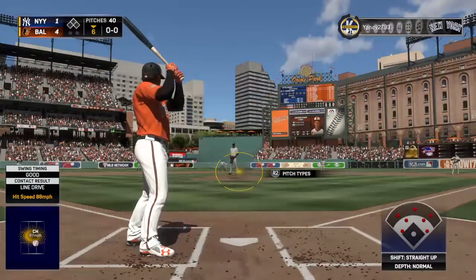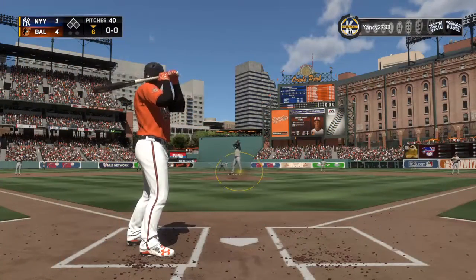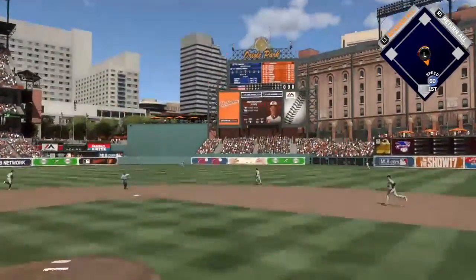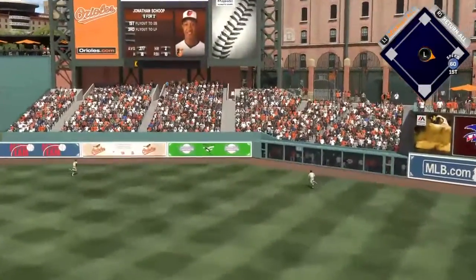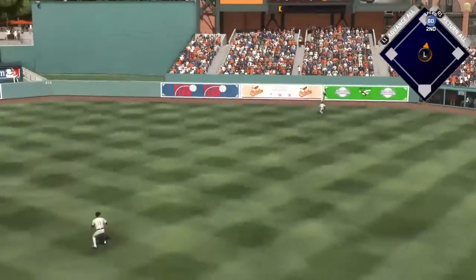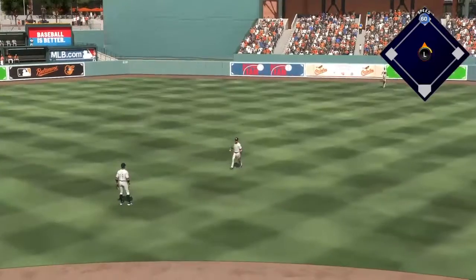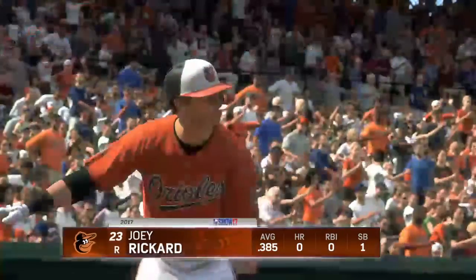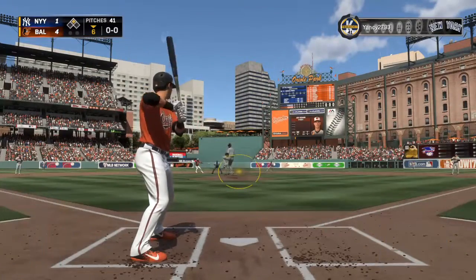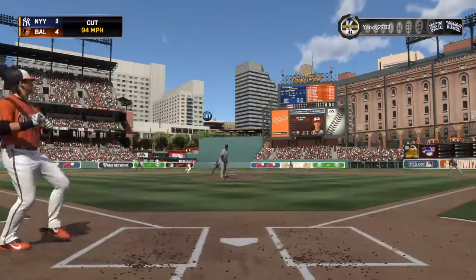Here's Jonathan Scope now. No hits in 2 trips to the plate for him in the ballgame. Number 6. Swing, line drive. That's going to be trouble. Turning for second now is Scope. And he is into second base with a leadoff double. So stepping in, Joey Rickard. He's getting his first plate appearance of the game here in the 6th.